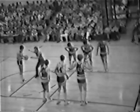LaMonte up by 3 now. 3:12 left in the ball game. And Silk with his second 1-on-1 shot. Yep, no good. Stark almost gets a rebound, but Joplin McAuley comes up with it. Number 11 dribbles down.